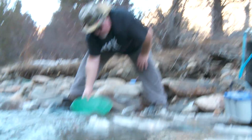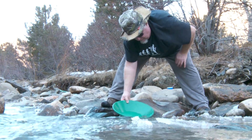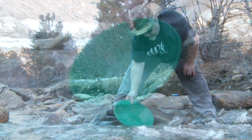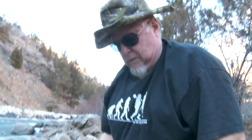Let it roll off easy. I'm starting to see a little bit of black sand in here. Oh yeah. I'm even starting to see a little bit of gold in here. I'm going to stop right about there. All right. See what we have here now. Oh yeah.